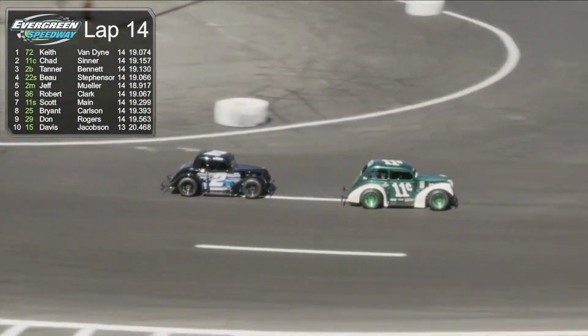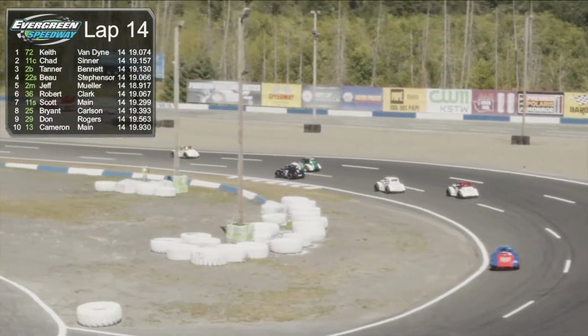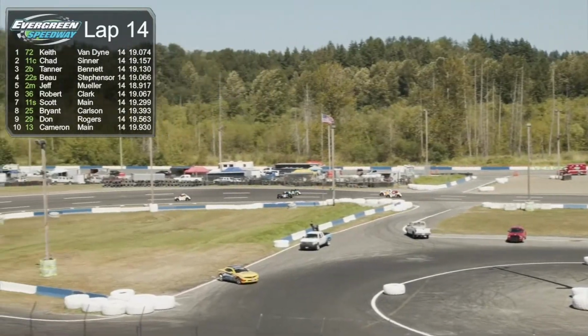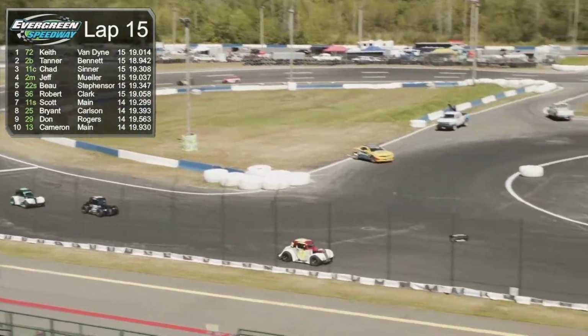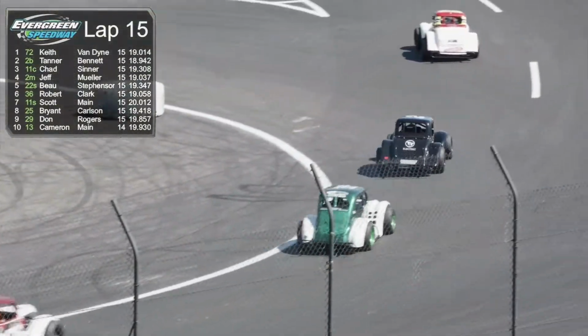Dives it down in turn number 1. Sinner and Bennett there, Bennett taking a look down on the inside. Let's see if he can make that stick as he is working the bottom, and they are side by side. He got just a little bit better entry into turn number 3, and we will have a new second place as they come across halfway through our 30-lap main event for the Evergreen Legends.